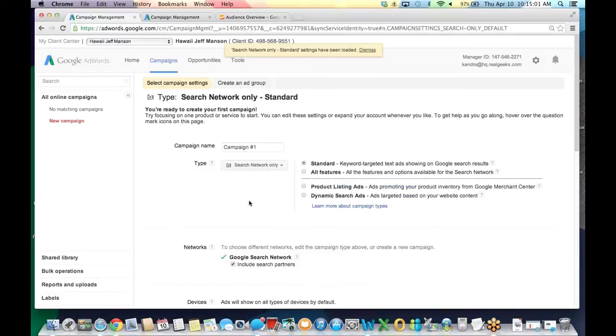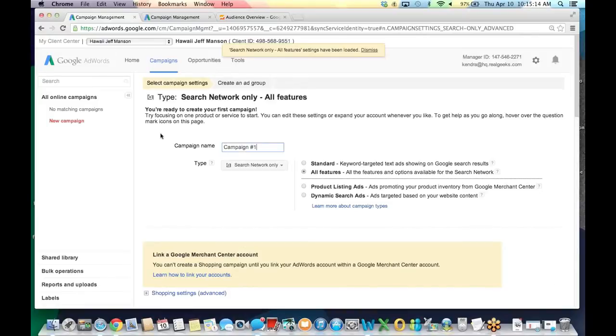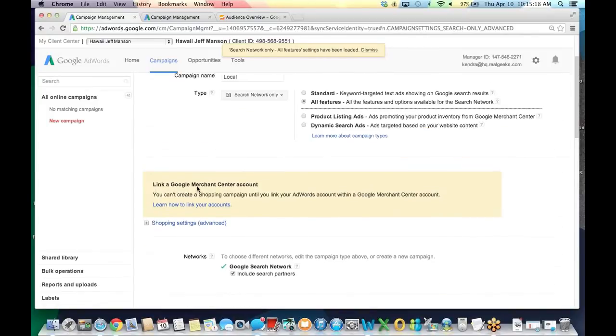I set it up to search network only because we haven't seen a lot of success on the display network, and if there are conversions, which there sometimes are, they are usually at a higher cost. So we just focus on the search network. Set it to all features.